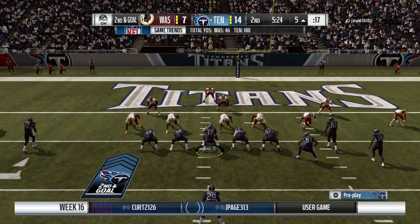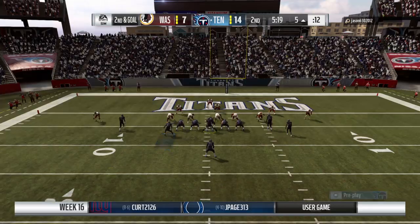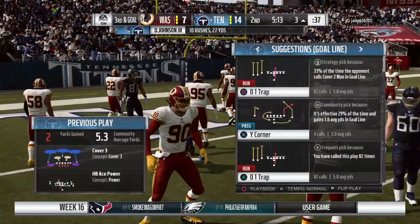Set. Blue 90. Blue 90. He'll get it up the middle. And not a whole lot there. He does get a couple, taking it from the 5 down to the 3.